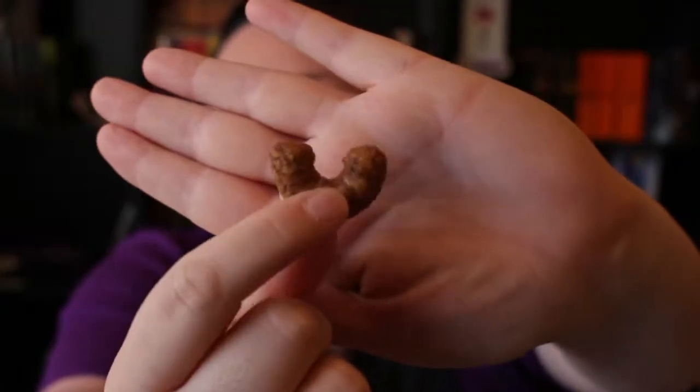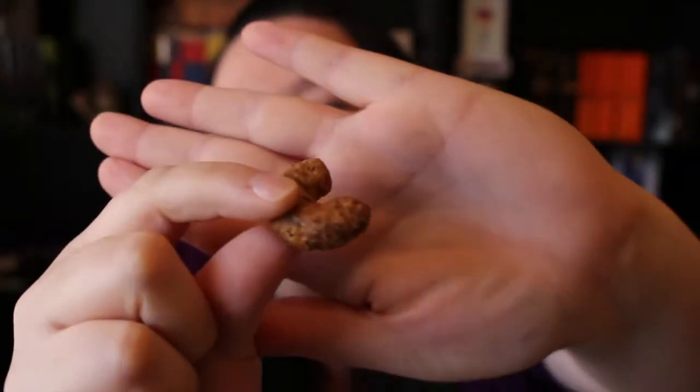Whoa, that is a really strong smell. It smells more like coffee than it does like chocolate. Oh my god, that's so gross. It looks so gross! It looks like a poo. Yeah, it's a really strong smell.